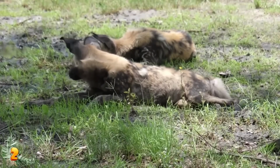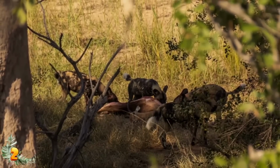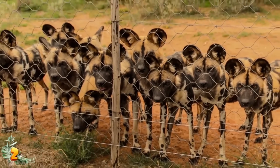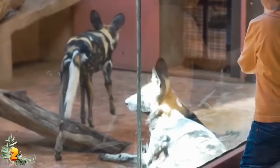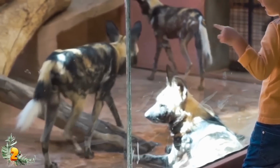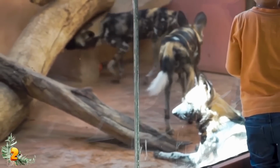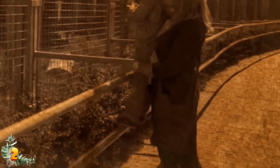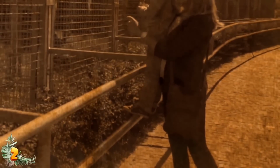Take the case from 2012, when a young boy was mauled to death by a pack of African wild dogs after falling into their enclosure in the Pittsburgh Zoo. The Pittsburgh Zoo argued that the death of Maddox Durkosh, who had only been 2 years old at the time, was due to negligence on the part of the mother. The fact is that the mother held the child up to give him a better view of the African wild dogs in their exhibit below the observation deck.